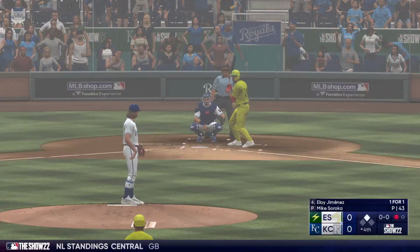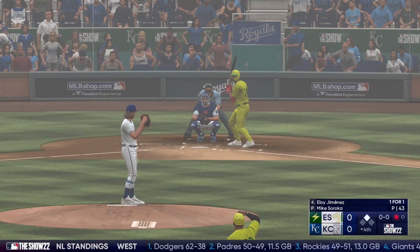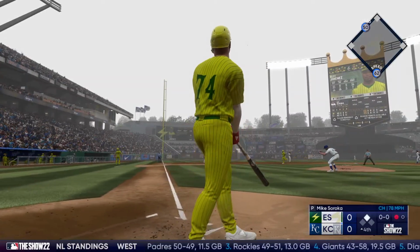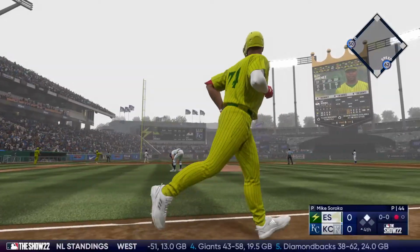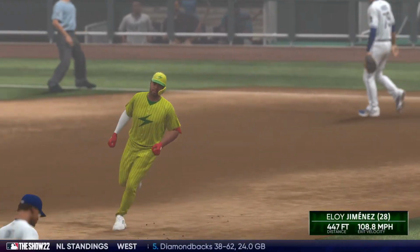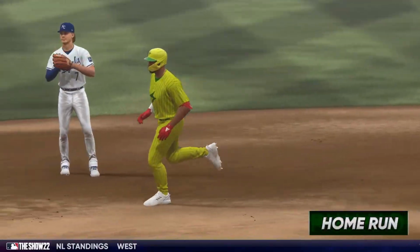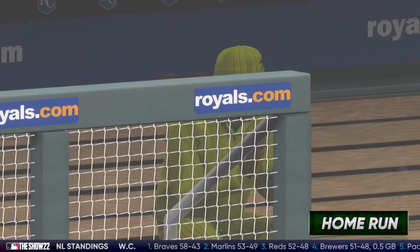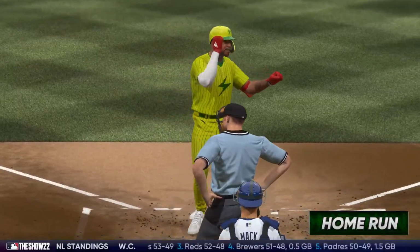Eloy Jimenez now. One for one with a single so far. Oh, now this is blasted. Way back there. On its way. Gone. Eloy Jimenez leaves the yard. His 28th home run of the season. It's 2-0. He sent the first pitch over the wall. Must have dinner reservations because he wasn't wasting any time at the plate in that at-bat.